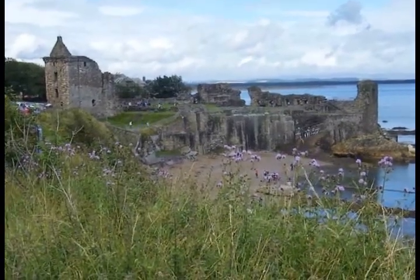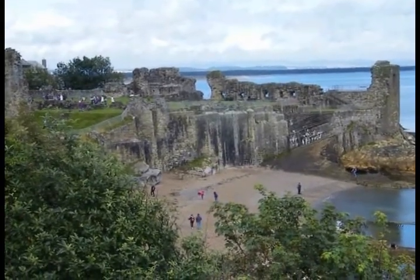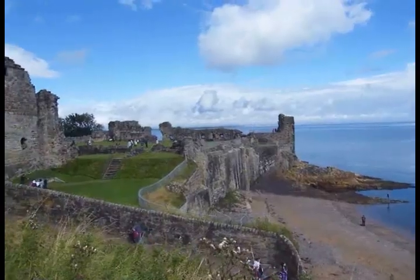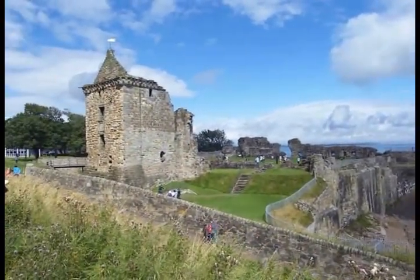St Andrews Castle was built for the bishops and suffered at the hands of their enemies. Most of what you can see dates from between 1400 and 1560.